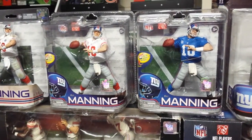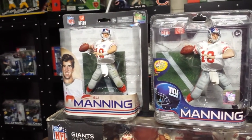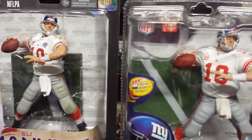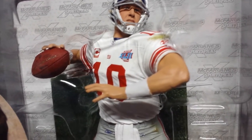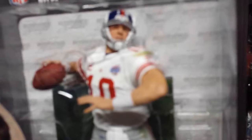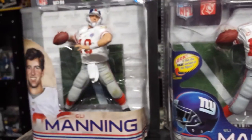And then they came out with a Super Bowl exclusive, which is next to this white jersey. The only thing different between these two is the Super Bowl logo, which is right there on his, over the 10. Only thing different in those figures. Came out a couple years later. So that's a Super Bowl exclusive.